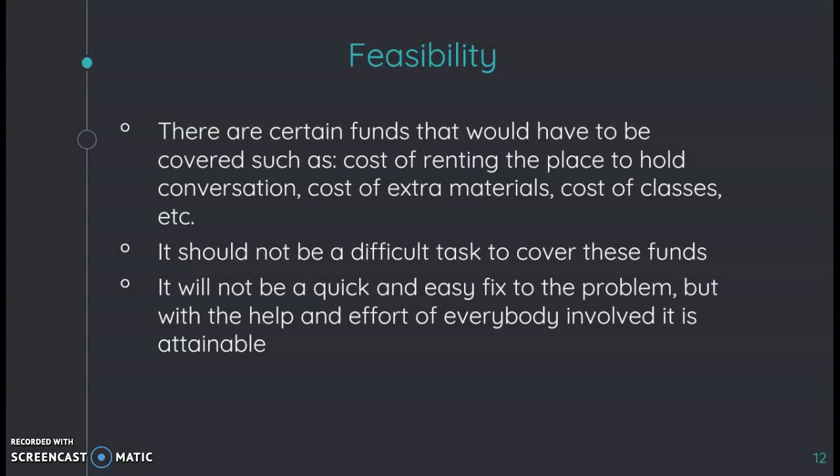So the feasibility of this solution is it is actually very feasible. There are certain funds that would have to be covered, such as the cost of renting the place to hold the conversation, if that's the direction they go in. The cost of the extra materials, because there would be more materials that would be allowed to be used in the process, and then the cost of the classes and training to make sure that the veterinarians know exactly how to use it.